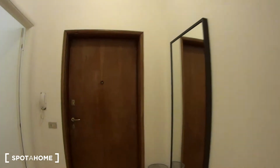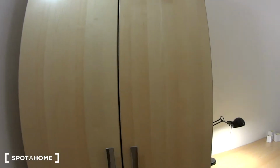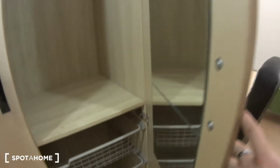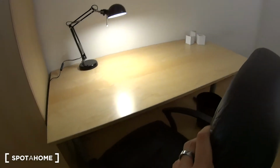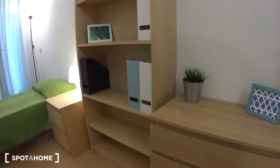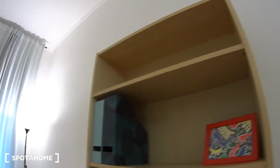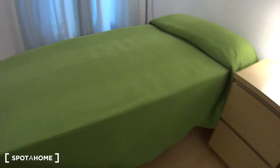And here we are back at the entrance hall. So we can show you bedroom number 4, in which we've got again the standalone wardrobe as we walk in, with some chest of drawers at the bottom. Just past it we find a large desk and the armchair. While on the opposite side we have a chest of drawers, the library with all the shelvings, and a single bed down here with the bedside table.